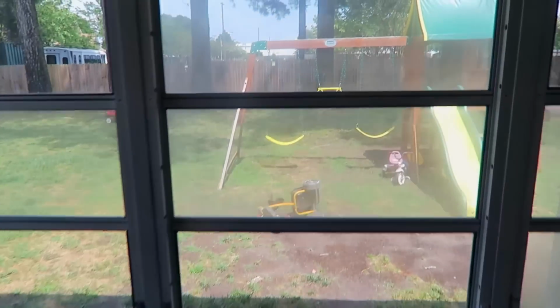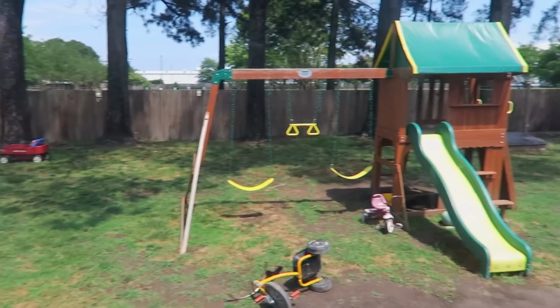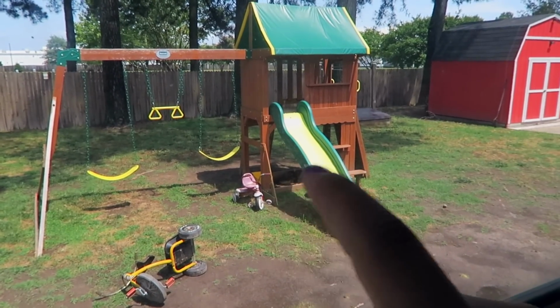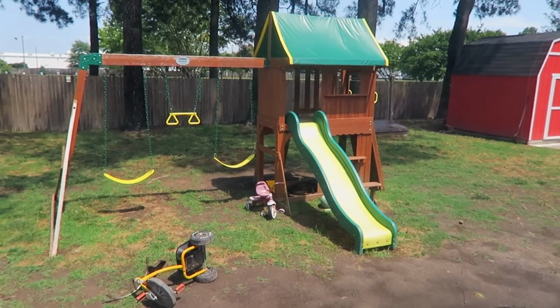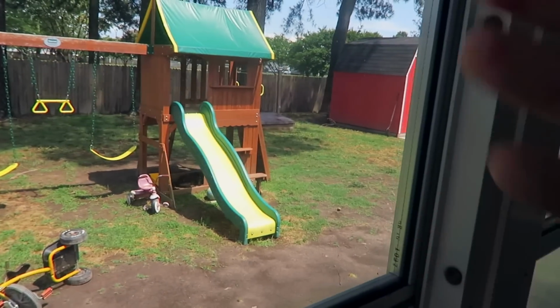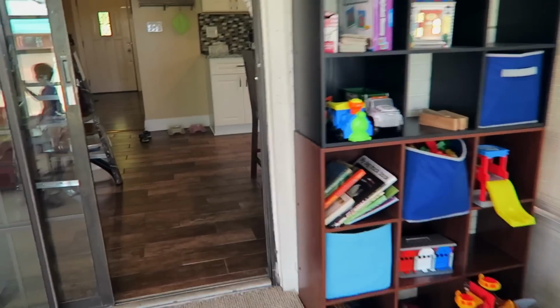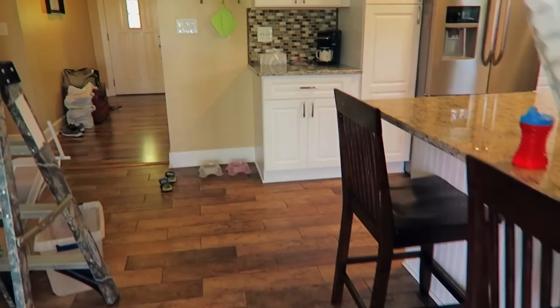This is our backyard. I'll show you through these really crazy blinds. But our dog is out there somewhere. There she is. She's underneath the swing, underneath the playground. She likes being there. It's a really big backyard, as you can see. We have a shed out there. It's just a beautiful place. So this is our little sunroom area full of Noah's toys. It needs to be cleaned a little bit better.